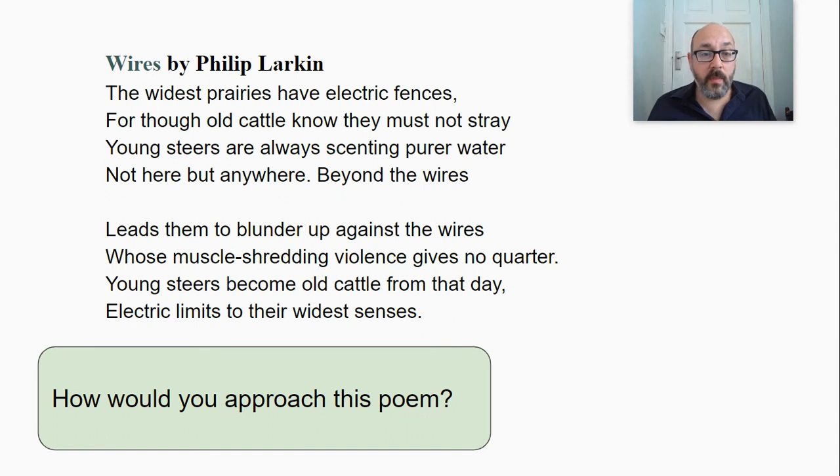So this is a poem about cows, right? Cows in a field. We've got old cattle, we've got young steers, so old cows and young cows. There's electric fences around the edge of the very, very edge of the farm.